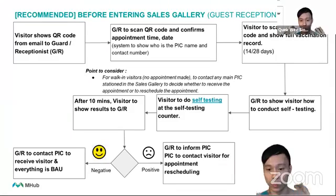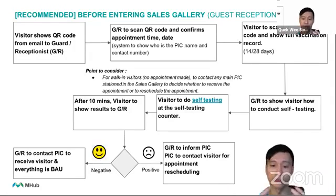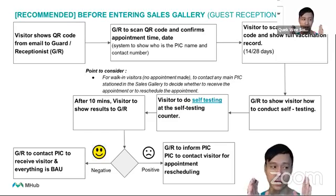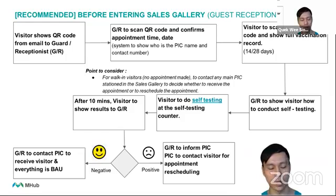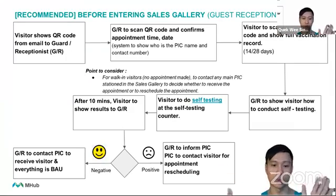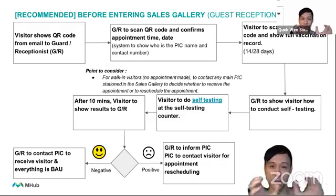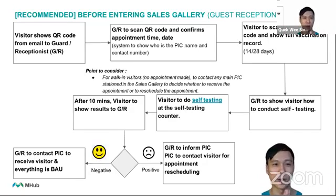And we actually strongly recommend, because we have to live with this pandemic, this virus, so we strongly recommend you to incorporate this SOP, this one step. It's very important, to do a self-test, right? So GNR, your guard and receptionist, should show the steps, or maybe there's a video to show how to do the self-test. There are many different types of self-test kit. Perhaps Dr. Khor and Dr. Carmelo can share what's the difference of all these test kits as well.